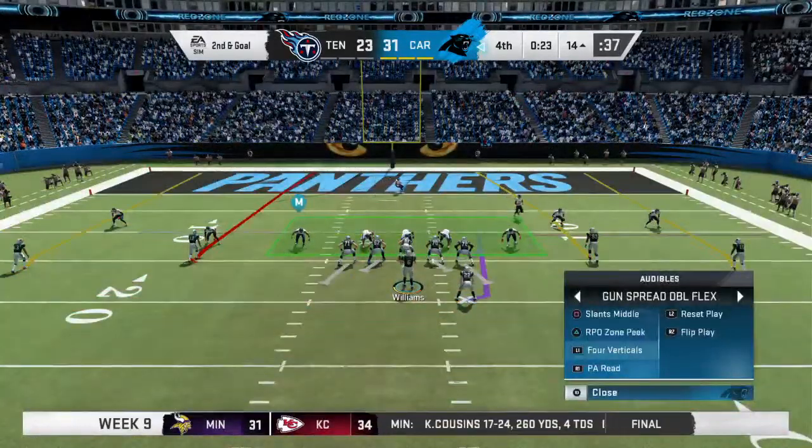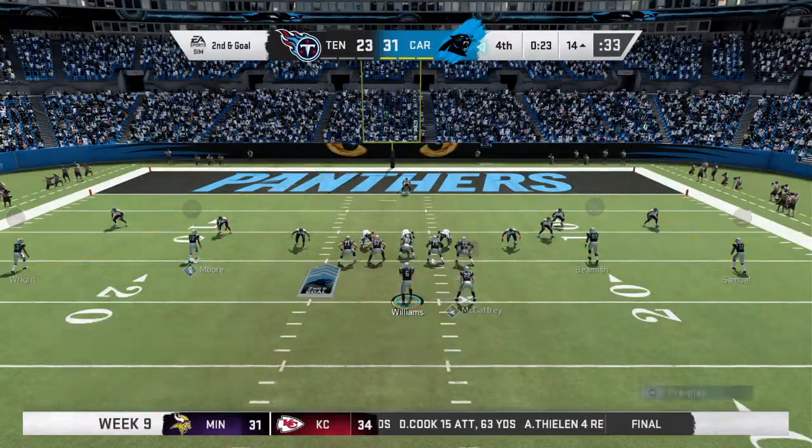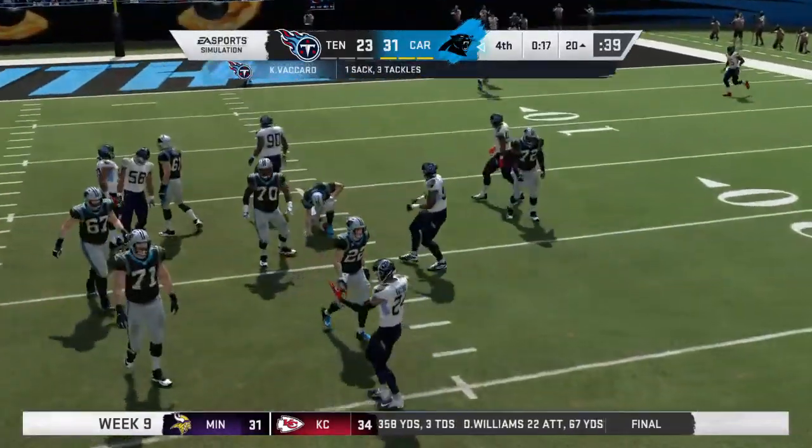It's 2nd and goal, but now all the way back at the 14. Now it looks like he'll throw here. And he can't get a throw away. He's taken down.